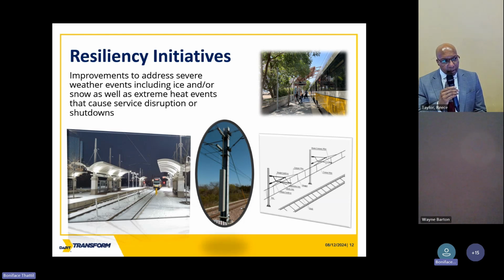There are about a dozen other resiliency efforts that we're going through. We're looking at changing the windshield out on our current vehicles and have heated windshields, heated side view mirrors. We're looking at incorporating ice caps over the overhead catenary wire and putting those out at strategic locations. So there's a number of different initiatives that we're going to be moving forward with. Next slide, please.